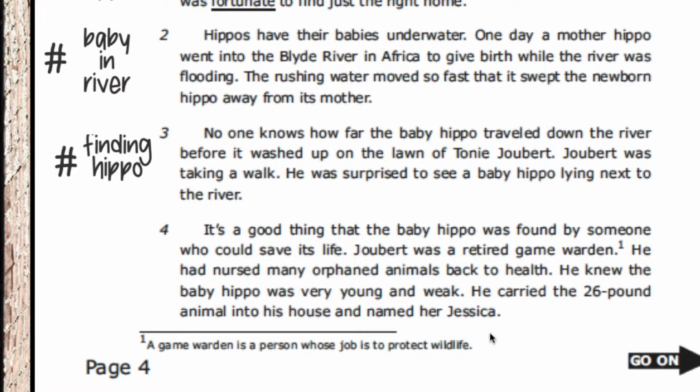Okay, so now we have a better idea of why this person could maybe save this baby hippo's life, because his job used to be protecting and helping wildlife, like wild animals. He had nursed many orphaned animals back to health. He knew the baby hippo was very young and weak. He carried the 26-pound animal into his house and named her Jessica.